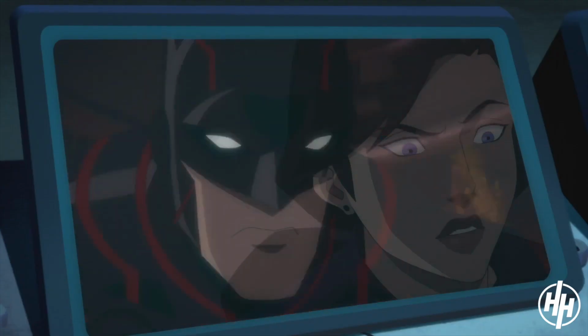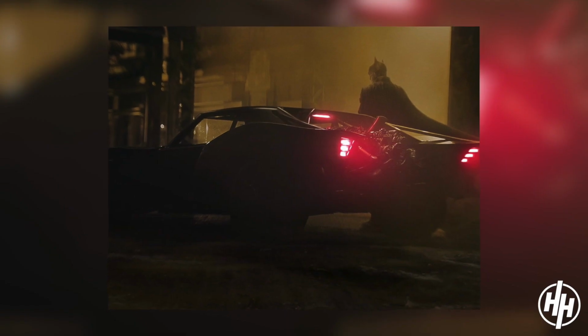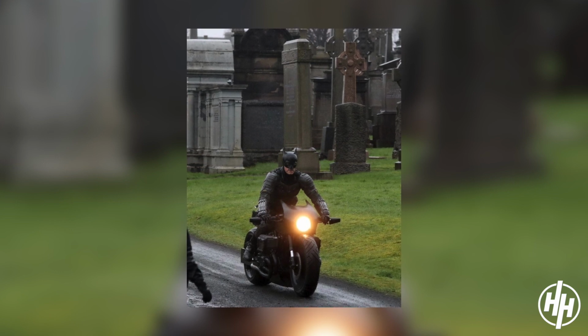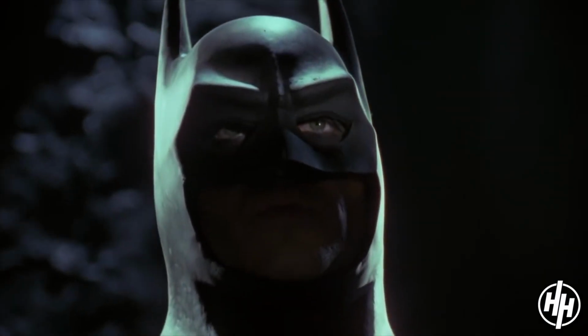Before we get started, an honorable mention has to go to Robert Pattinson's Batsuit in the upcoming Matt Reeves film. From what we've seen so far, it's a truly unique take on the costume and we can't wait to see it on the big screen. But since we haven't seen it in its full potential, it didn't quite make this list. Let's take a look at our favorite Batsuits in animation and live action.